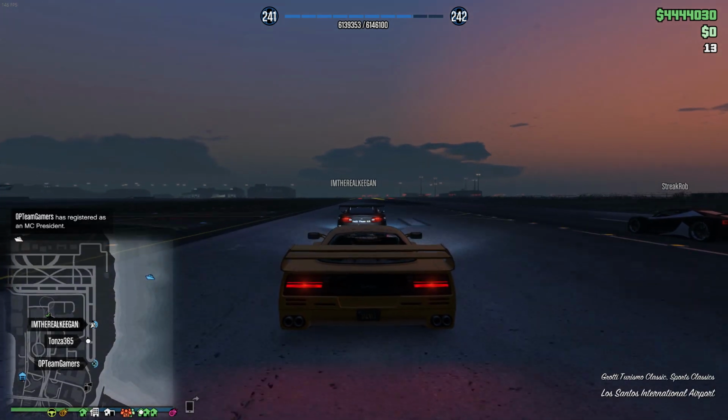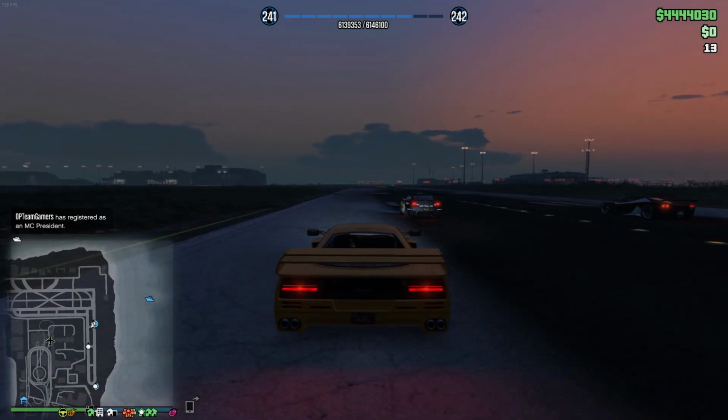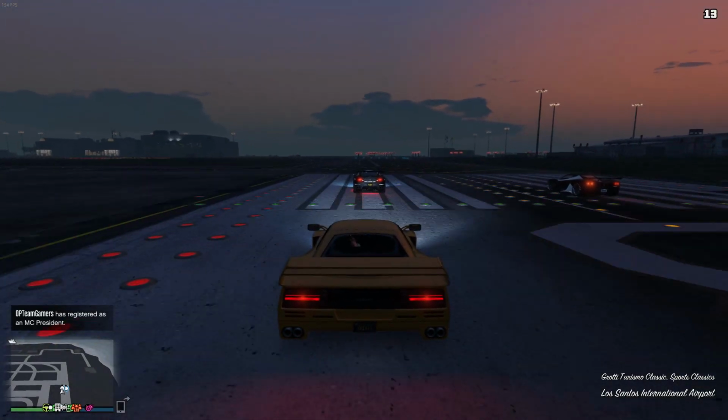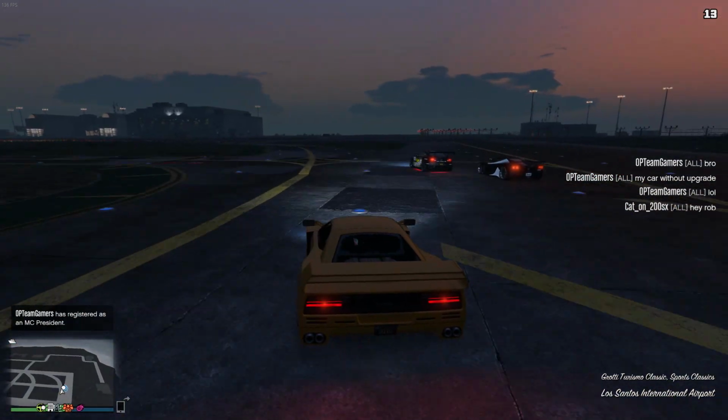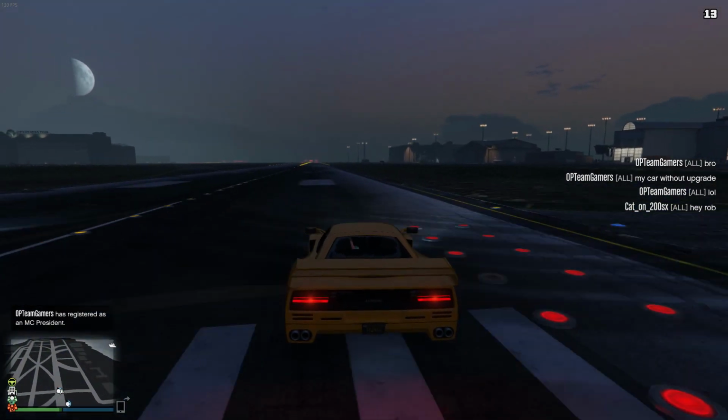Unless you're on the highway and you're just going in a straight line, if you're a decent driver, you should be able to get away from them, be able to outrun them, because the Turismo Classic does so well in those sort of environments. So I think it's a really fantastic free roam car.